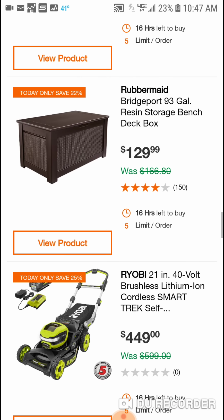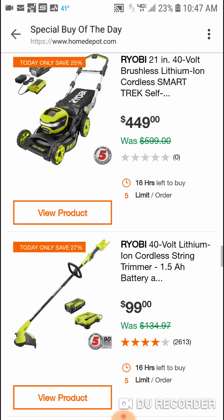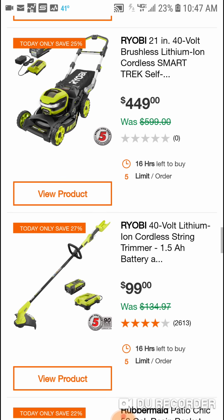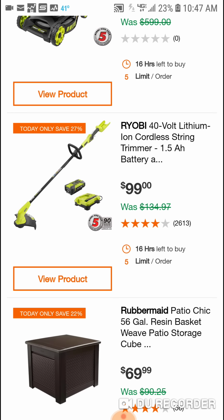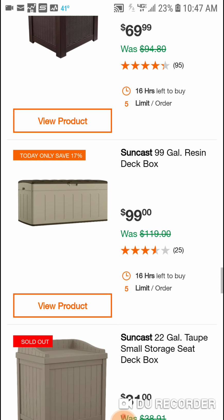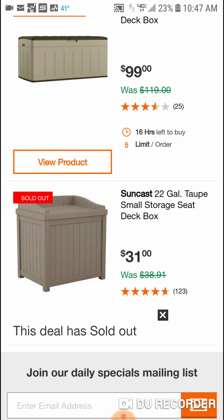Oh. All right, so yeah, here's the 40 volt. So a lot of the 40 volt stuff, obviously, guys. String trimmer here, $99. You're only getting a 1.5 amp hour battery. And I don't know if this is their top of the line trimmer. I don't think it is, because their head looks a lot like the Milwaukee on their top of the line one. This is pretty cool. Oh, it's sold out already. Yeah, that's a great deal.